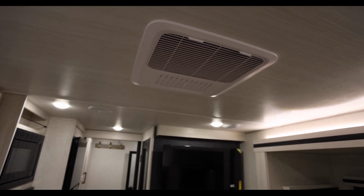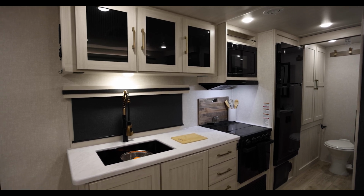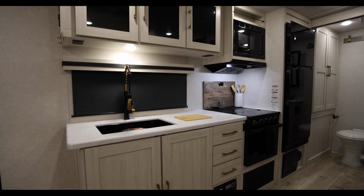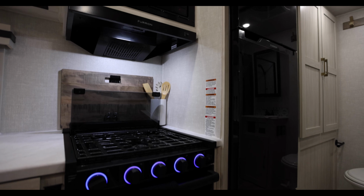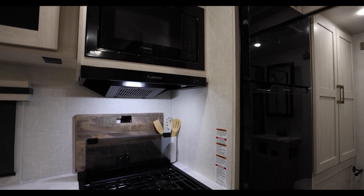Let's check out some of these kitchen features here. We've got nice big countertops, big oversized sink. We've got a really nice residential cutting board here that mounts behind the range. Standard central vac system as well. We've got 21-inch ovens in all of our dual axle floor plans. Really cool feature there, really nice upgrade.